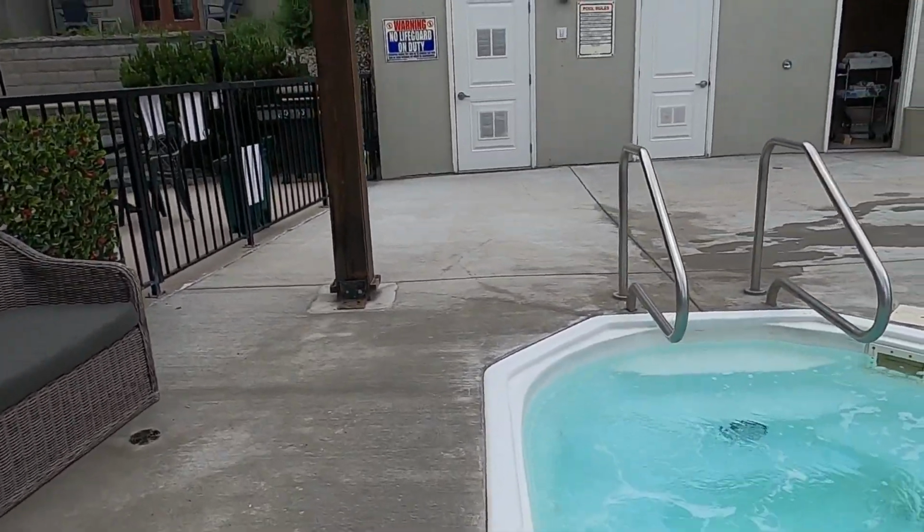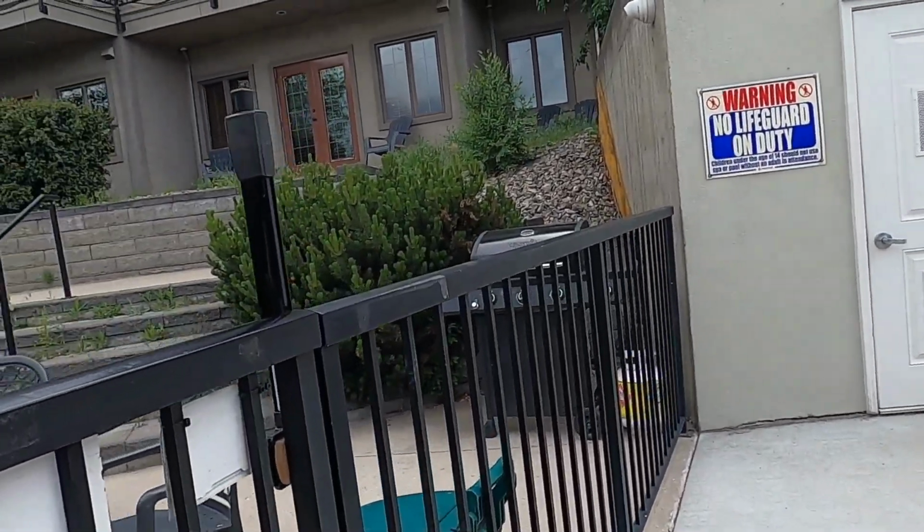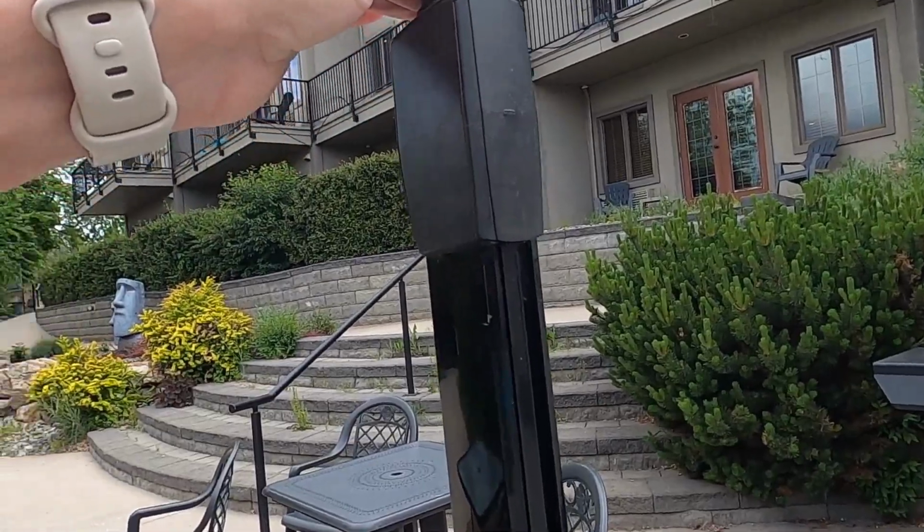We loved our stay here and would definitely recommend this place. The room was lovely and big and comfortable.